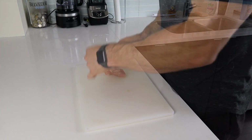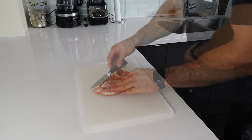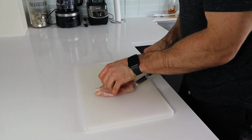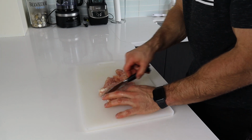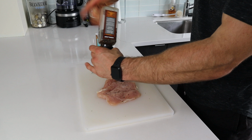Sometimes I can head home for lunch, one of the luxuries of my job. Sometimes though I can't, and I'll do another meal prep. So we'll do 10 ounces of chicken breast there. To prepare that, I'll fillet it up just so it cooks a little faster and more evenly. I'll season it again with some salt and pepper.